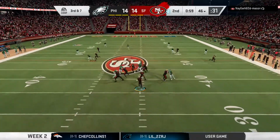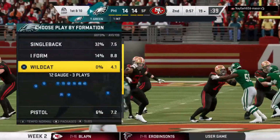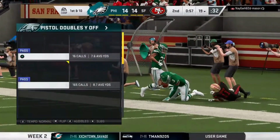A shotgun snap for Garoppolo. Deep ball for Goodwin. A fight for the football, and it's intercepted. T.J. Green with a pick. They are in an interception mood on defense. Had 2 nice interceptions a week ago. Now 2 here in the first half.